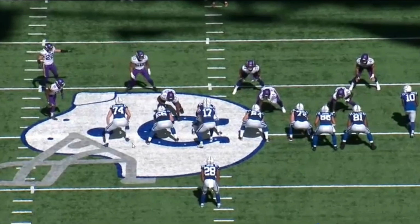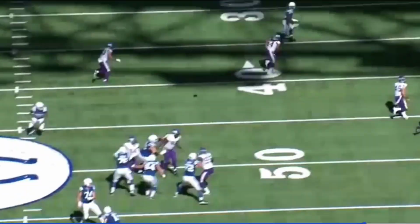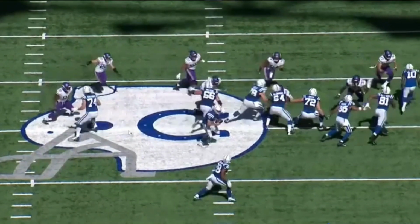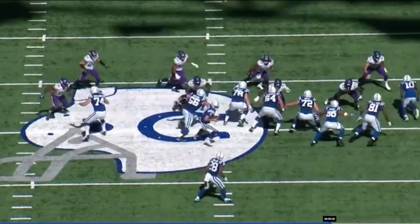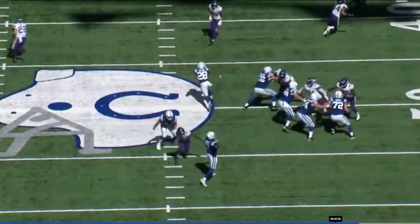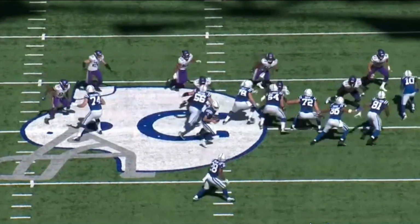But here, he just puts a really good move on Castonzo. And let's see here. Jump set. Yeah, just beats him right to his inside. That's just Castonzo having bad technique, really, on this play. Notice how he gets off both of his feet, kind of up in the air there. Yeah, it's just not what you want to see from your tackle. But Ngakoue makes him pay for it and gets straight to Rivers here with a good pressure and a quarterback hit. Rivers still letting a good ball go.